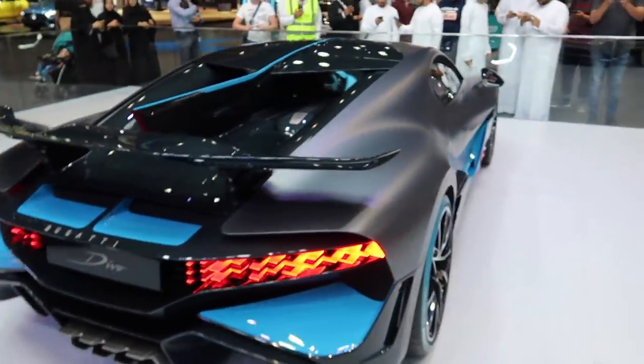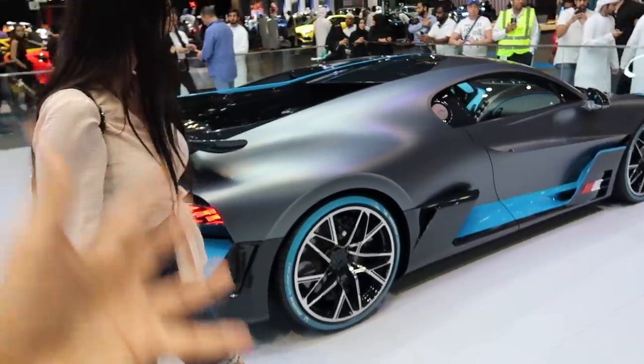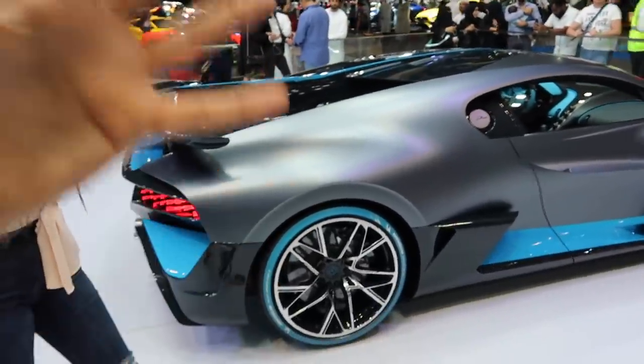Honestly, guys, I know I made a video about this a few months ago and everyone was like, yo, that's not a real car. That is true, guys. This is the real deal. Seriously, they've killed it with the design. Now, this car might make some controversy. A few months ago, I made a video about a Bugatti Divo. It was fake, guys.